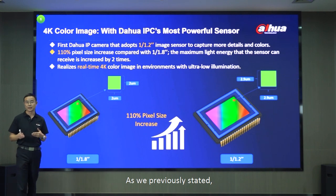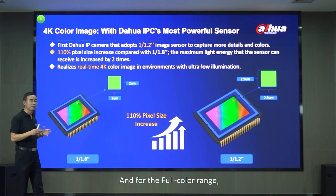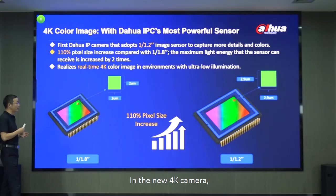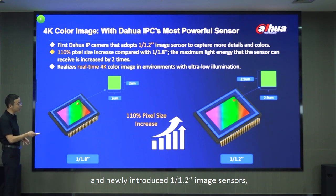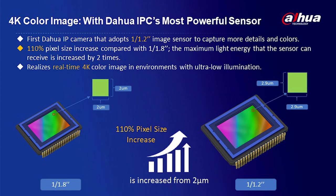As we previously stated, resolution is also one of the key factors for the new devices. For the full color range, this time we will first introduce the 4K full color in the 2.0 series. In the new 4K camera, we introduce a new 1/1.2-inch super large image sensor. Comparing the traditional 1/1.8-inch and the newly introduced 1/1.2-inch image sensors, the pixel size is increased from 2 μm to 2.9 μm, which means the pixel size is increased 110% compared to the existing ones.